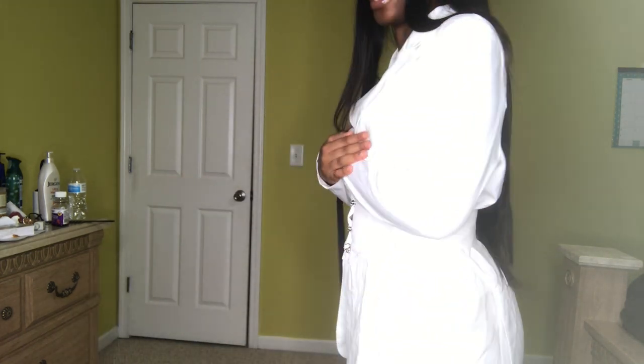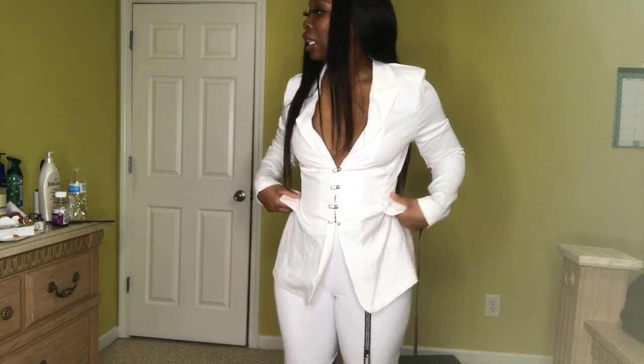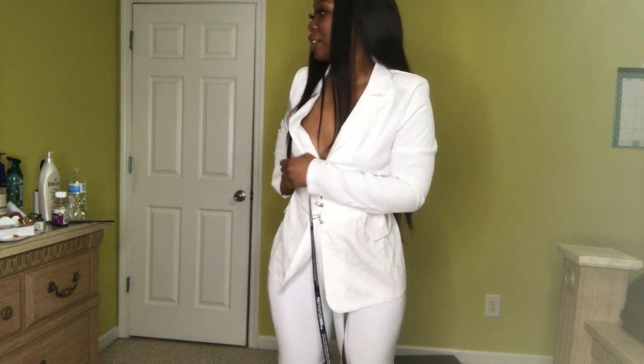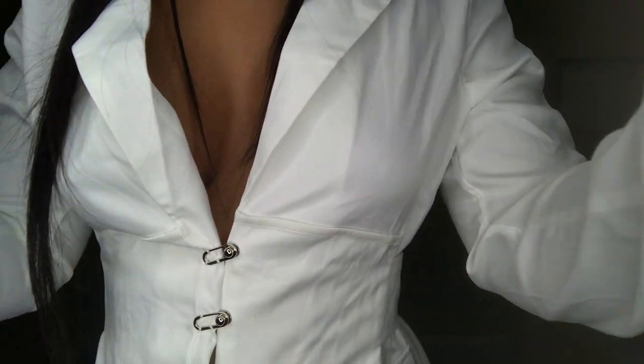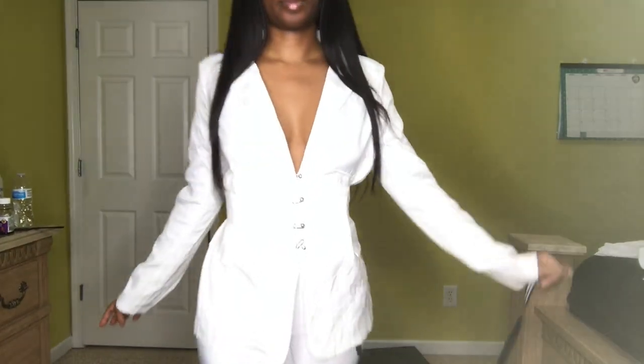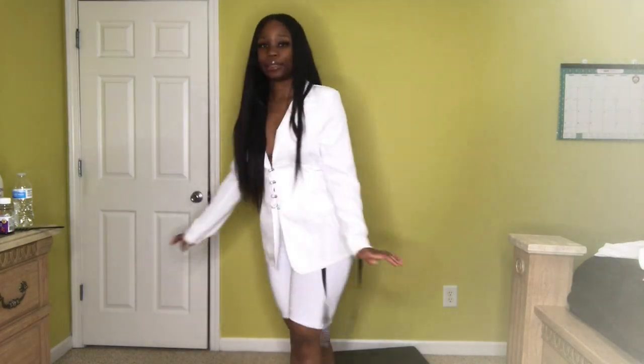And I don't know if I said it, but I got this in a US size 8. It fits perfectly. It's not too tight. I can raise my arms. And like the other blazer dress, this one has fake pockets as well, which I don't understand why they keep putting these show pockets on these items. But I like this. This is pretty cute. Let me give y'all a turn around, a quick little. This is cute.